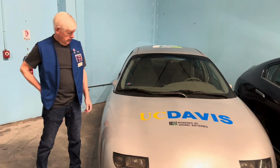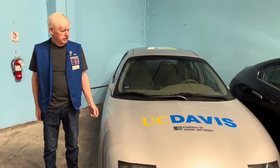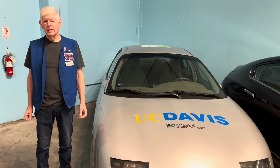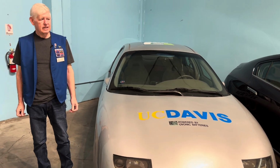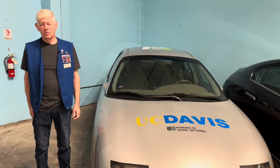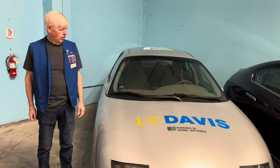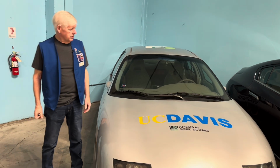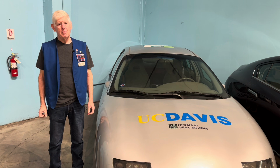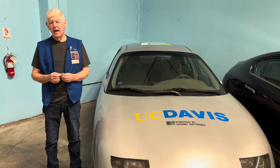The culmination of the competition was an endurance run from Detroit to Washington, D.C., loaded with people. The ride was uneventful. So overall, the technologies that were embodied in this car went on to be used in many production cars that we take for granted today.